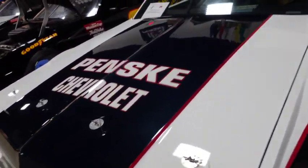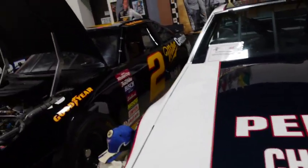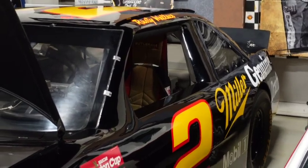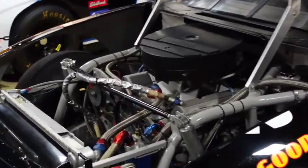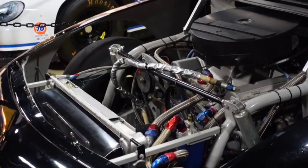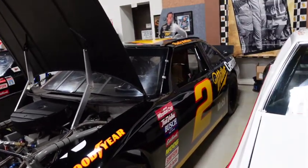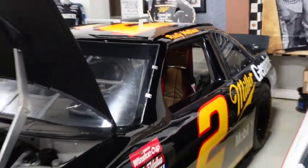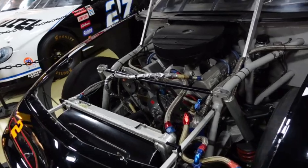Yeah. Now, this '89 Pontiac Midnight, this is Rusty's championship car. But at the end of the year, they had like a couple, three cars left, and they took the best parts off of them and made this one here, then got rid of the rest of the stuff. And this is the championship ride right here. There's the engines there.